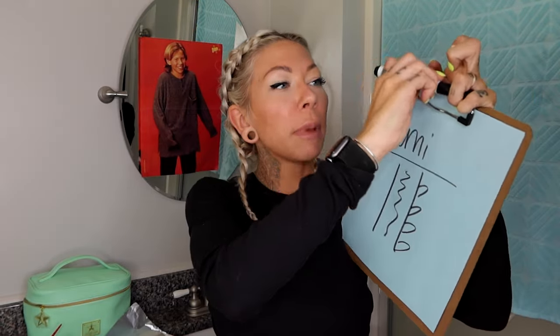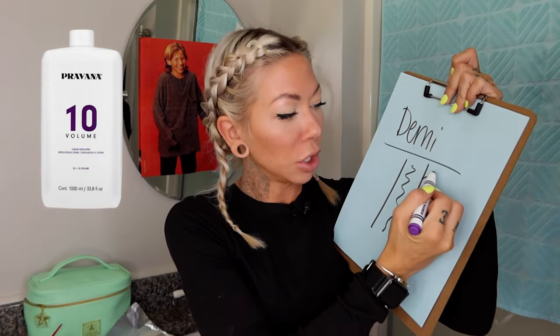So when we're doing demi-permanent, we are usually using a hydrogen peroxide or a developer. So this is making more of a chemical change. You have your color molecules right here with little happy faces. Woo! And they're flying in there like sperm babies. Woo-hoo! They have found a way in. They are able to seep through the hair shaft or the cuticle, penetrate into the cortex to make that chemical change. Some of them still sit on the outside, but a lot of them are on the inside.